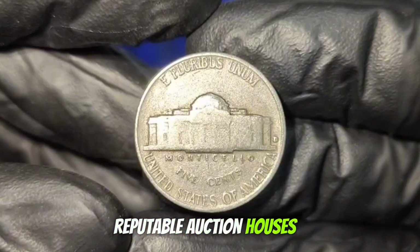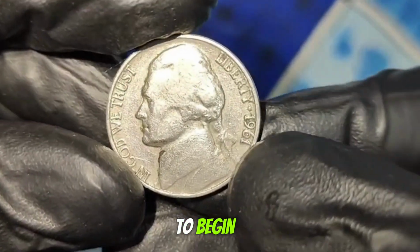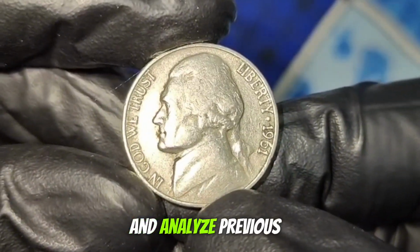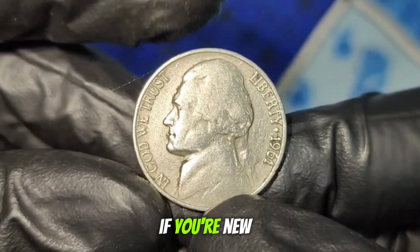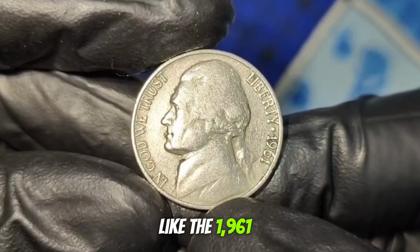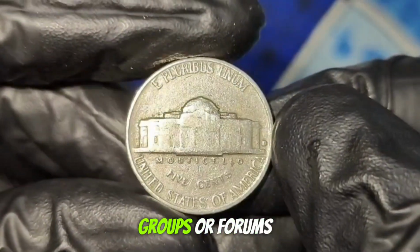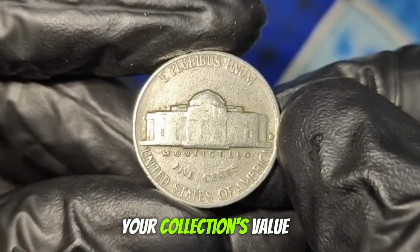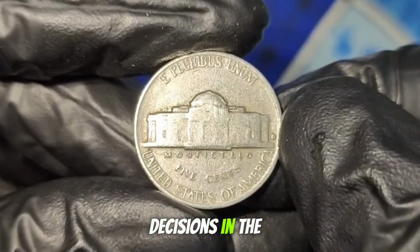Reputable auction houses, online marketplaces, and coin shows are excellent places to begin. Ensure to examine the seller's rating, the authenticity of the coin, and analyze previous sales of similar items to gauge a fair price. If you're new to coin collecting, starting with common coins like the 1961 Jefferson nickel can be an excellent entry point. Consider joining collector groups or forums where you can learn from seasoned numismatists. Keeping track of your collection's value as market prices fluctuate can help you make informed selling decisions in the future.